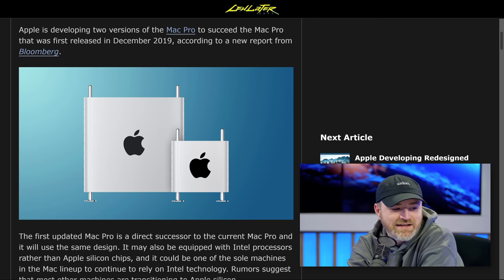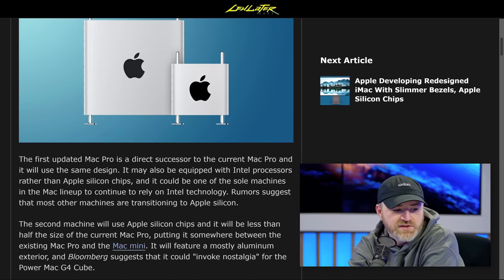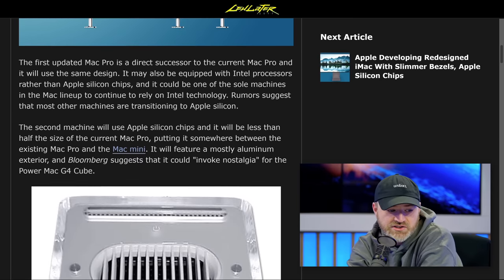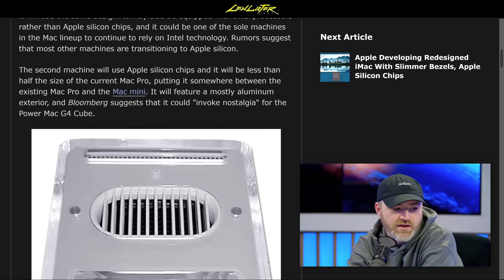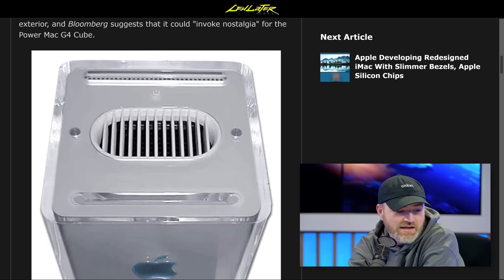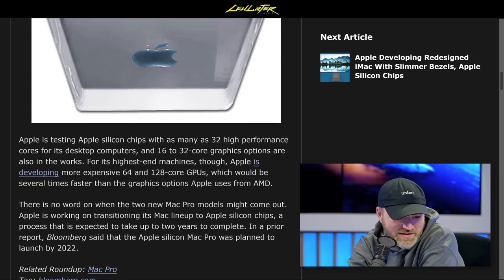Apple is testing chips with as many as 32 performance cores for its desktop computers and 16 to 32 core graphics options. Then the highest end machines could be 64 and 128 core GPUs, which would be several times faster than graphics options that Apple currently uses from AMD. So there is no timeline on this.